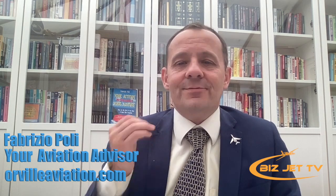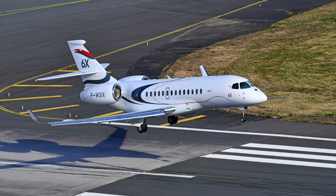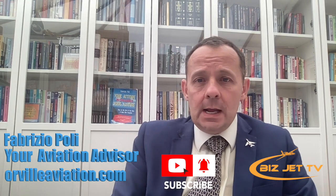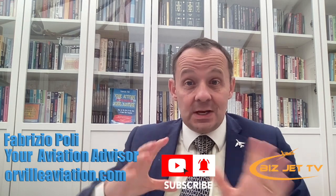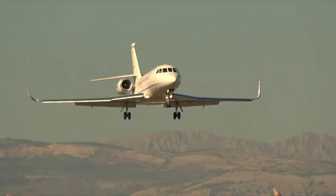Today we're going to be focusing on my take on the Dassault Falcon 6X. This is a beautiful aeroplane, just shown on display at EBACE just a few days ago in Geneva at the air show. This is still going through flight testing, but very interesting aeroplane. We noticed this time that Dassault have ditched the third engine. It's just a two-engine aeroplane.